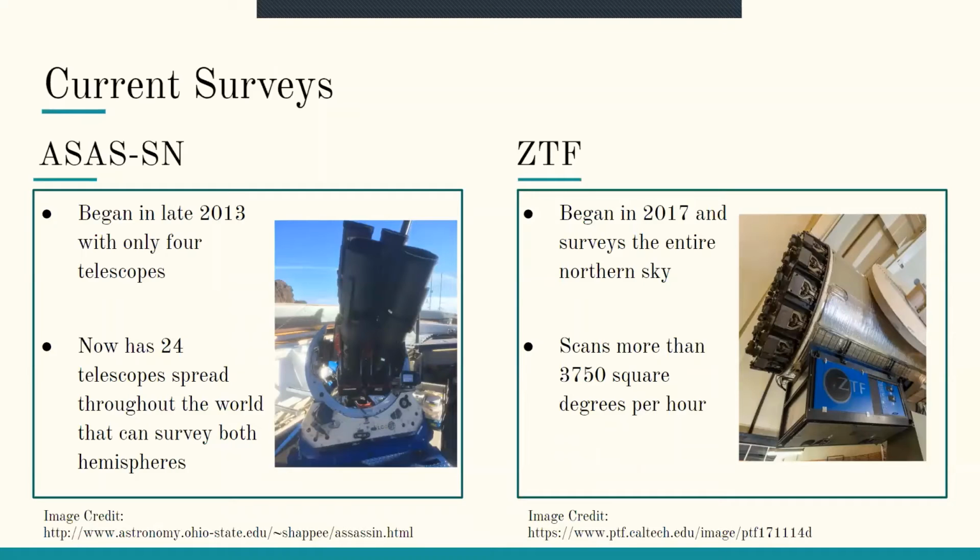For this project, we looked at 2 ongoing surveys, the ASAS-SN and the ZTF. ASAS-SN began as a small project in late 2013 with only 4 telescopes, but today has 21 telescopes spread throughout the world and is able to survey both hemispheres in a single night. The ZTF began in 2017 and is only able to scan the northern sky. However, the survey scans more than 3,750 square degrees per hour.